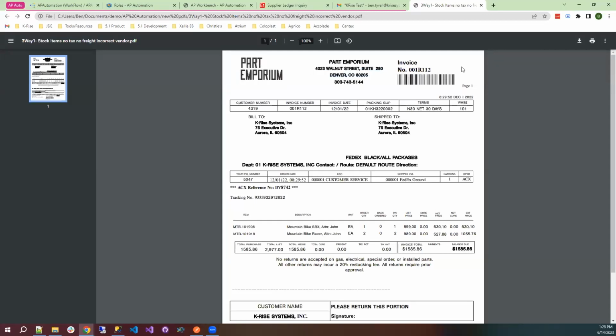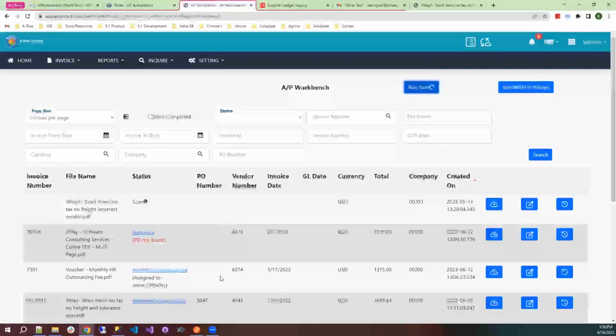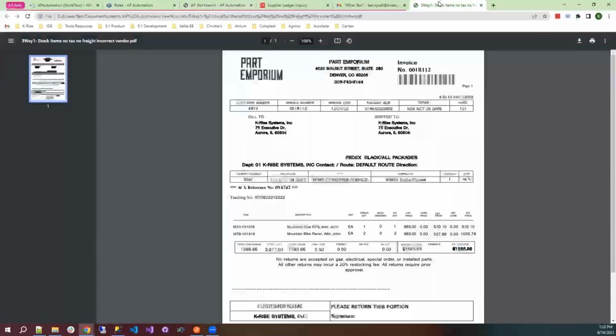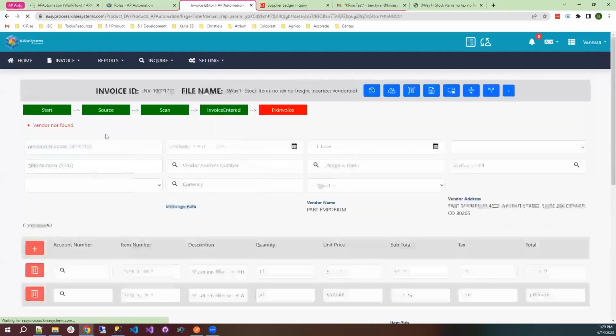So the way that it finds the vendor number, you might have noticed in those examples that we had a vendor number here. Obviously, this wouldn't be sent in by the vendor themselves because this is a value that you have in JDE. So it uses some logic based on the vendor name and the vendor address, cross-references that with the address book in JDE and finds that address book number. If these values are incorrect, there's really no way to match this. So that's why this one entered the fixed invoice status. It didn't pass validation because the vendor was not found. So this is the first exception that we're running into here.